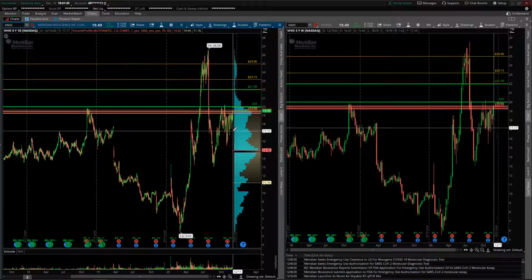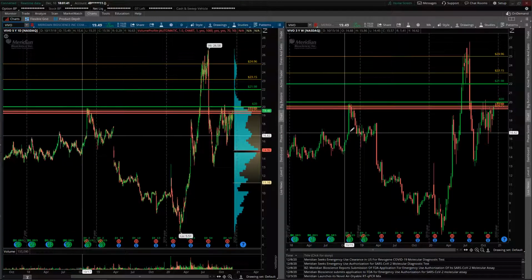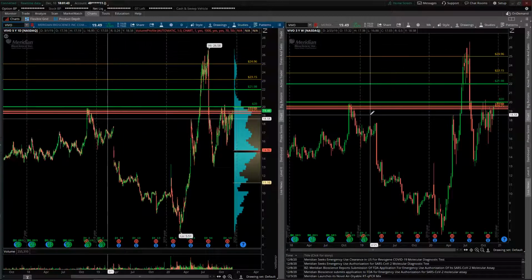All right, guys, that's the trade setup. Be careful out there. Stick to your stop losses. It's extremely important. Manage your risk. It's more important than anything else, and then the profit will take care of itself.